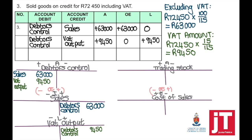Now we're not done yet. We still have to show our cost. A very, very important point. When you're calculating your cost, it is always calculated on the selling price excluding VAT. Please make sure that you remember that.